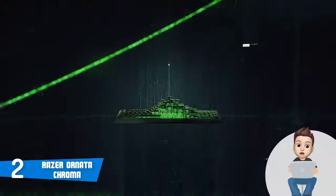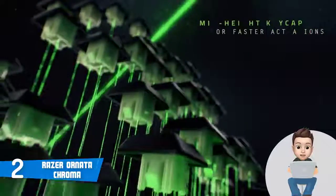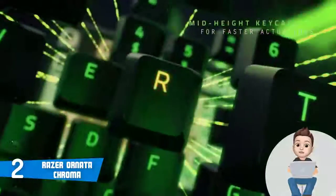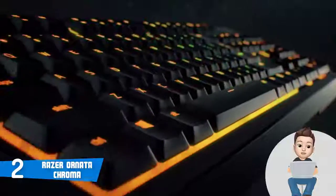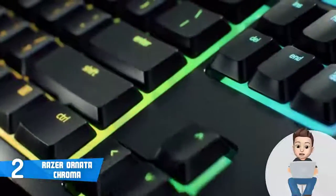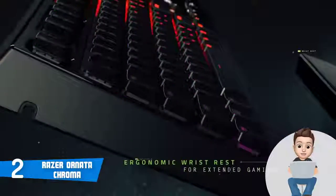The software also offers many other lighting effects such as the starlight, wave, spectrum cycling, which cycles through all colors, breathing, which fades in and out 1 or 2 colors at the same time, reactive, where keys react to press, ripple, static and FPS, MMO and many other gaming-centric ones.